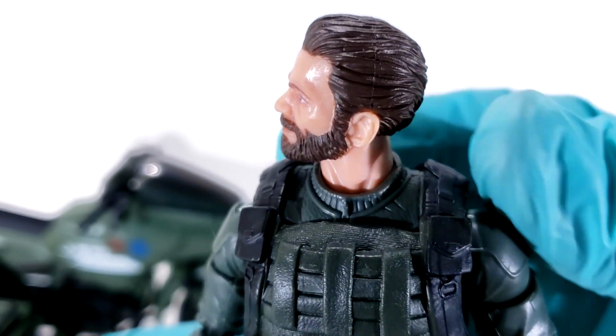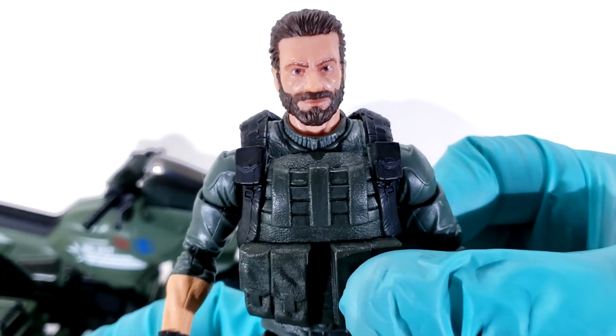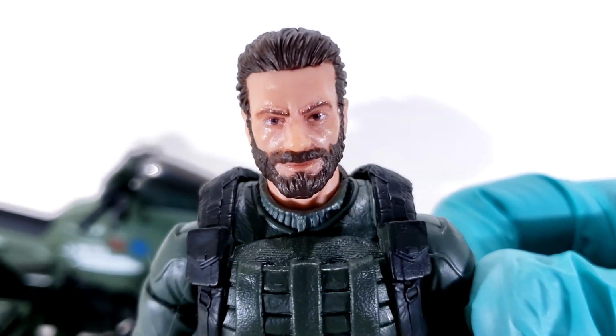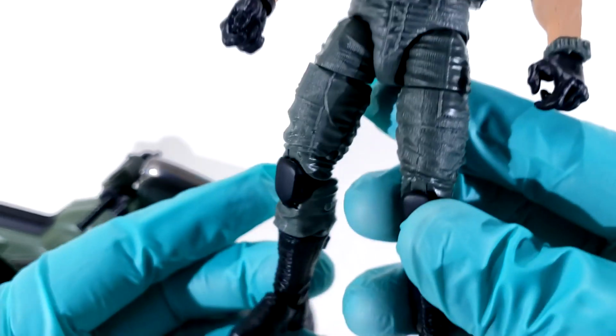I'm loving the side profile of Breaker right here, like the swept-back hair he looks like he has. He does look like the type of dude that just hangs out. He'll drink a beer with you. But the face sculpt is good. I'm really liking this. I'm loving the hair sculpt on it and everything. He looks good. They did a good job with him.